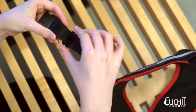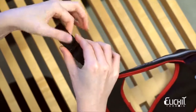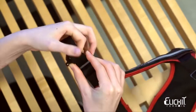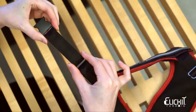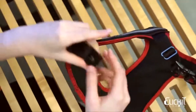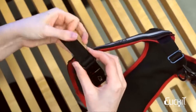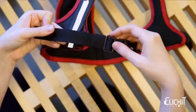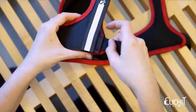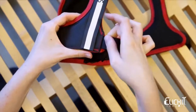To tighten the Clickit Terrain harness, pull the top strap and move the metal slide toward the vest. Hold the metal slide and pull the metal buckle. Then hold the metal slide and pull the strap. Repeat this step if necessary. After your adjustments, if the strap ends are long and dangling, tuck the excess straps into the elastic loops and tuck it into the vest pocket.